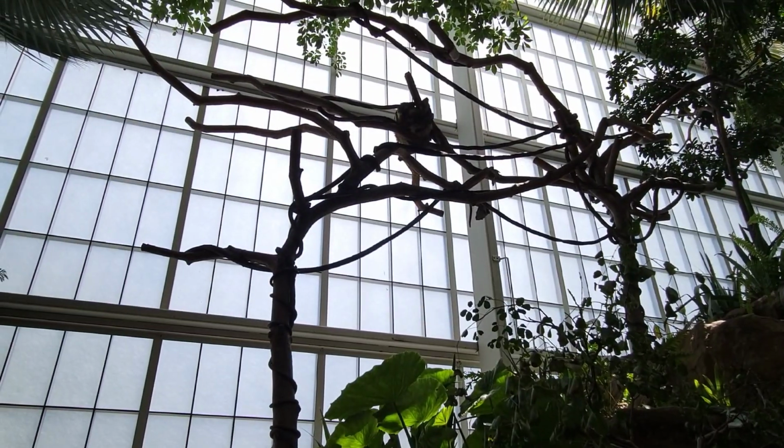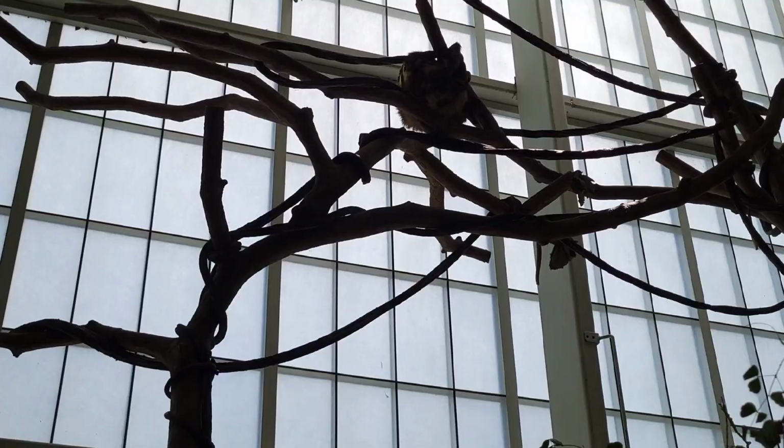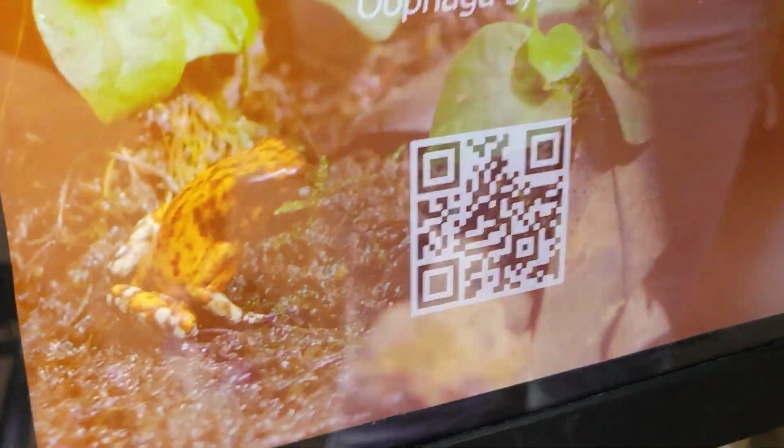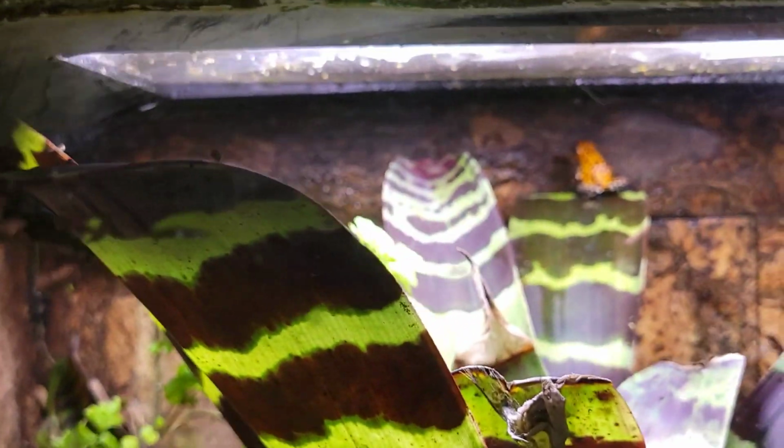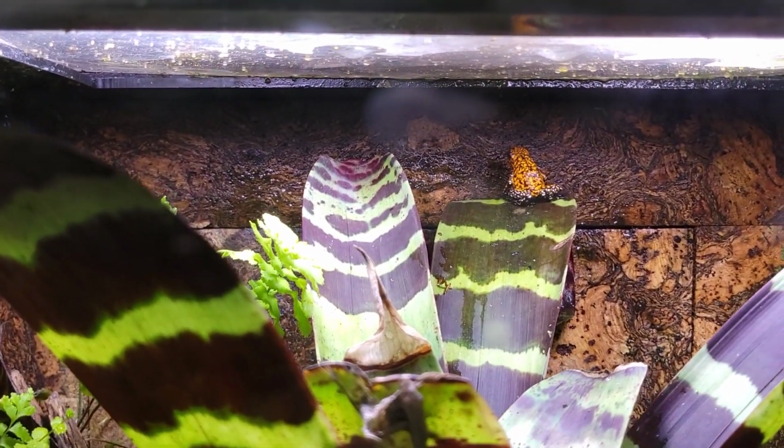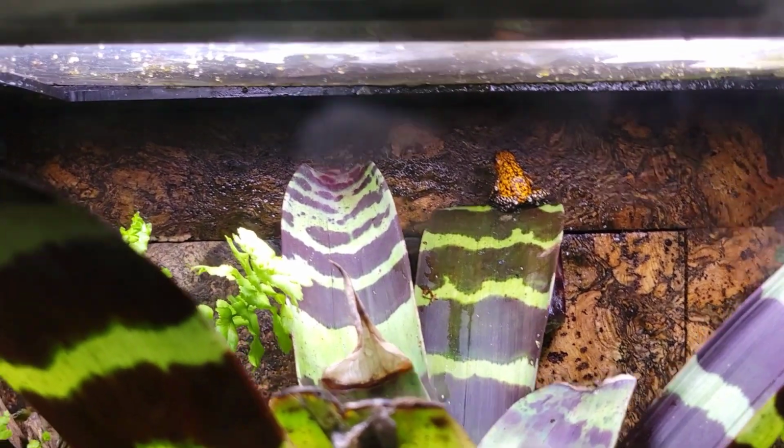That's a sloth up there. I say some of these frogs are poisonous. That's an ugly frog. Where is it at? It's hiding up in there somewhere. This one's hiding on this side too. This is a poisonous frog right here on this side. Right there. Back in the back.